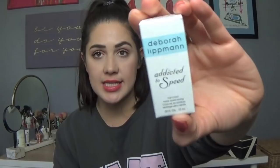And then another repurchase, this is by Deborah Lippmann. This is the Addicted to Speed top coat. I paint my nails usually about once a week. I just do my own nails. You can probably tell they're not all that great, but this has proven to be the best top coat that I have found so far. The name doesn't lie, it dries really, really fast, and it gives a high glossy shine. I would say it mostly helps fight against chips and stuff. Yeah, I like it. It's like $20 or something. It's not fun to purchase, but it's good to have. So because I got a discount, I got it.